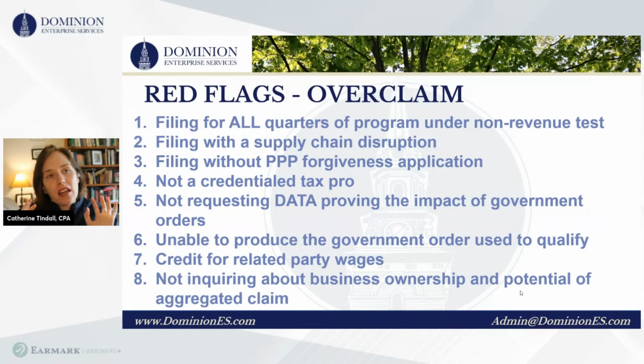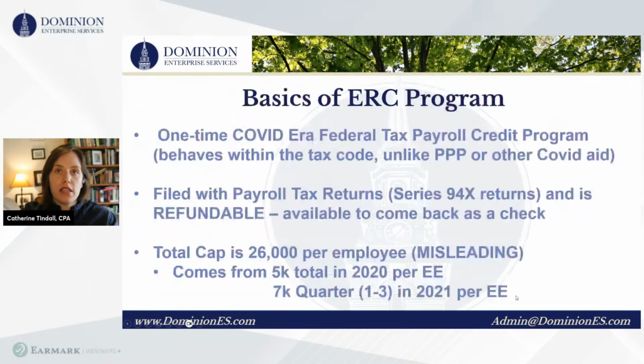And then if you can see that there was credit claimed for related party wages, so if there are owners getting included in the credit and other family members, when you have a small organization, that's suspicious. And then if they didn't inquire about business ownership or the potential of an aggregated claim, that's also a real big red flag if they didn't get into the owner details.